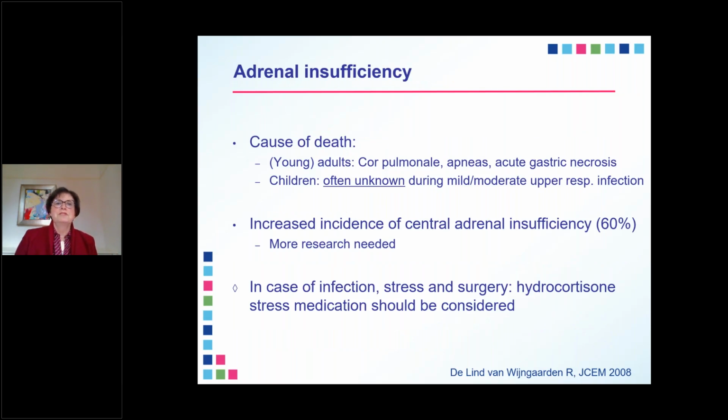Then adrenal insufficiency. I'm not going into detail here as well, but the cause of death in children is often unknown. And it's often during mild or moderate upper respiratory infection. So we know already that there is more central apnea and obstructive apnea. But that can maybe not fully explain why they die, mostly during the night. And when one child, unfortunately, a long time ago, and until now the only one in our group, died, we found that he had a very low cortisol level within an hour after his death.